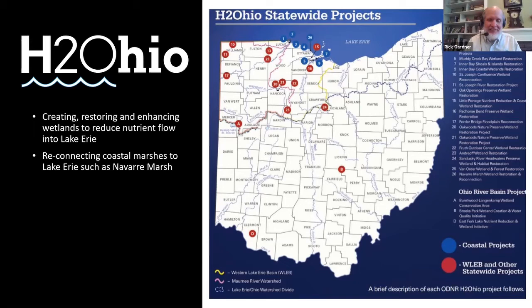This is a map. This is the first phase. And one of the projects is kind of taking out nutrients and creating and restoring wetlands in the watershed, but also on the coast, reconnecting coastal marshes to the lake, such as the Navarre Marsh that I talked about.